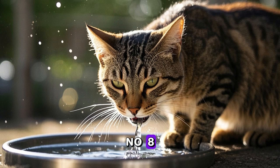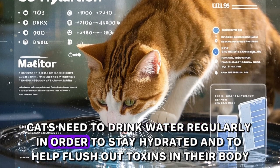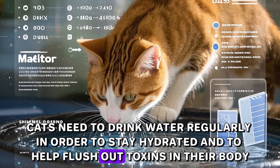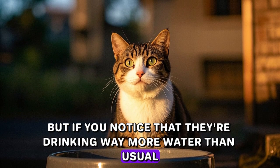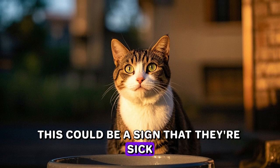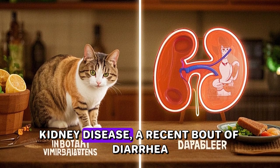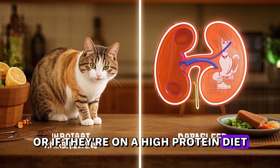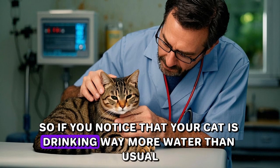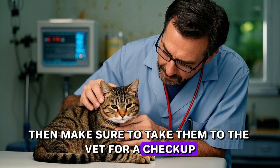No. 8, they're drinking more water than usual. Cats need to drink water regularly in order to stay hydrated and to help flush out toxins in their body. But if you notice that they're drinking way more water than usual, this could be a sign that they're sick. Cats may drink more water if they have diabetes, kidney disease, a recent bout of diarrhea, or if they're on a high-protein diet. So if you notice that your cat is drinking way more water than usual, then make sure to take them to the vet for a checkup.